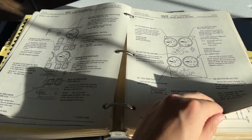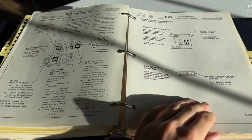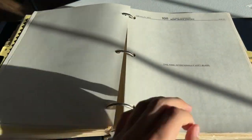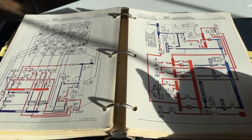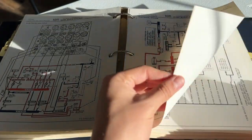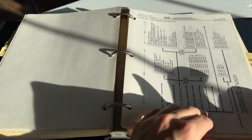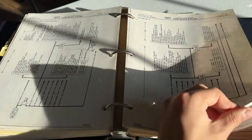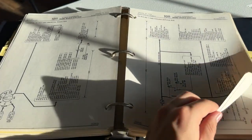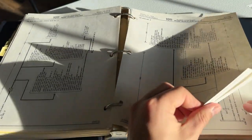Some APU, AC, DC monitors, yeah, very complex information and nowhere near comprehending that, but it is really cool to assess. Pages like this are really cool. These are actually like more laminated types of paper, which is really nice. I don't know if laminated is the right word, but you know, thick papers. So overall, really good. So all that looks really nice.